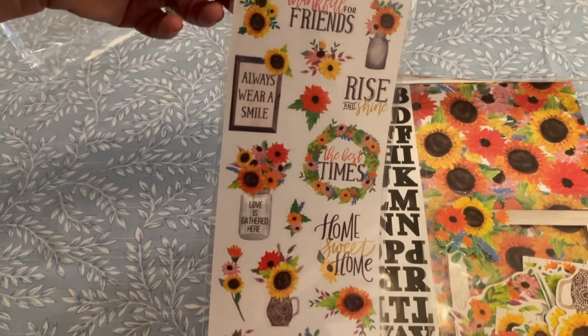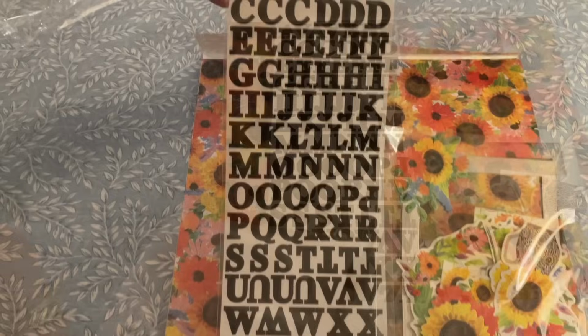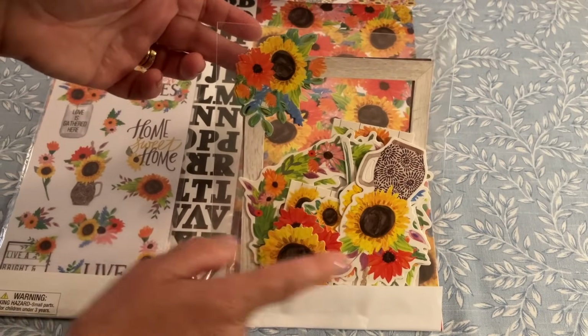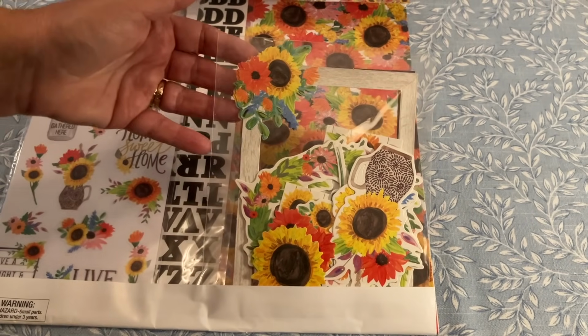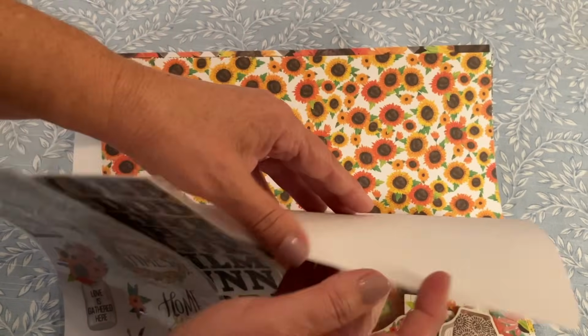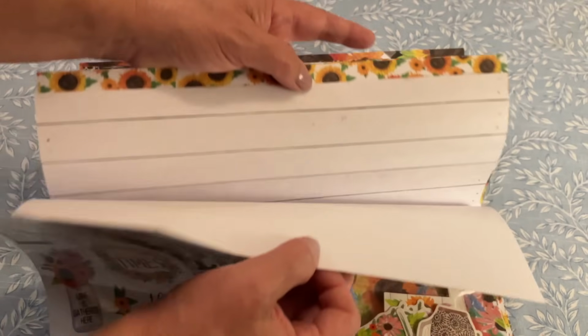So we're getting a page of stickers, some sticker letters, a whole pack of different fall die-cut shapes. They're just beautiful. Add those to the pages, and then 10 pages of beautiful fall scrapbook paper.